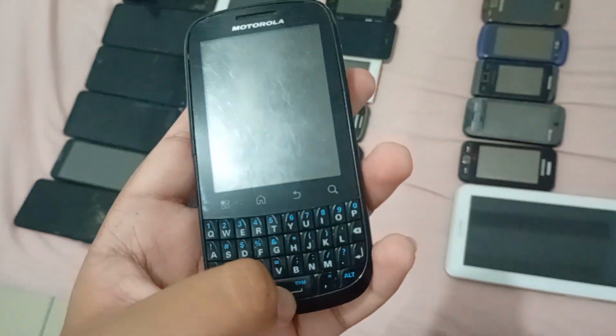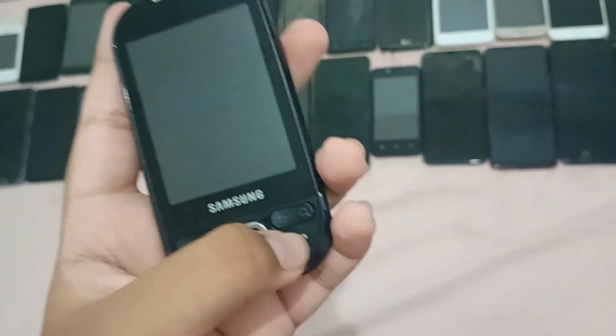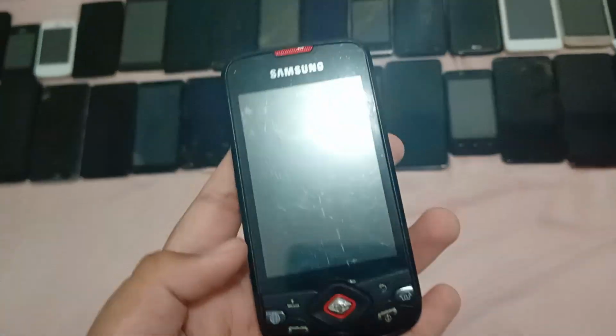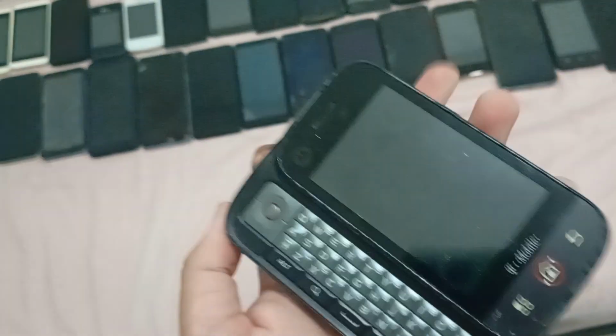Here's my Motorola Spice Key on Claro. Got some 2025. Here's my Samsung Galaxy 5 on T. Got some 2024. Here's my Samsung Galaxy Spica on TMN. It's my only European phone. Got some 2026. Here's my Motorola Click on T-Mobile. Got some in 2025. Alright, so moving on to the tablets, I have 7 of them.